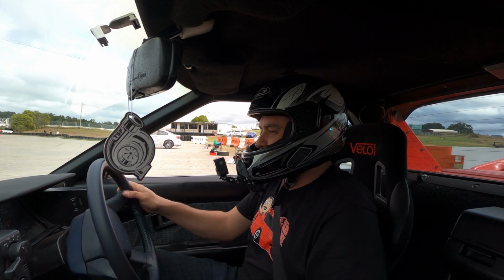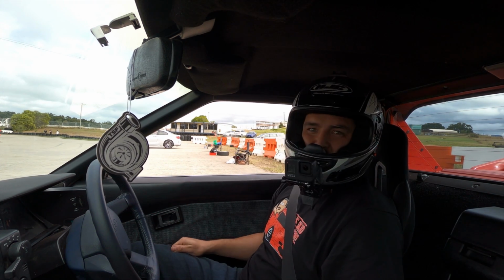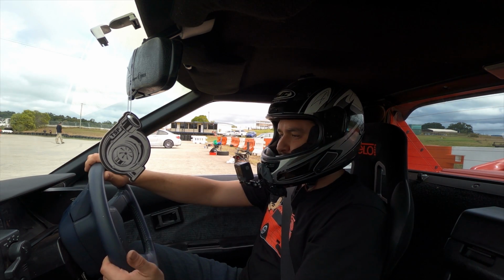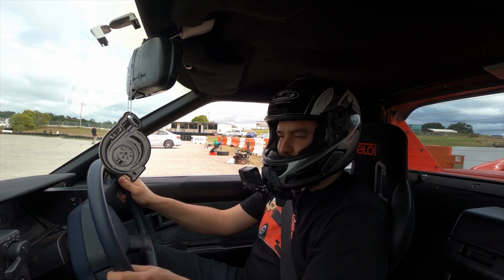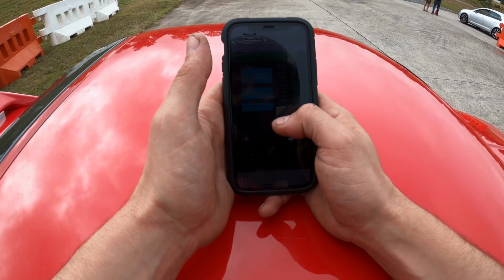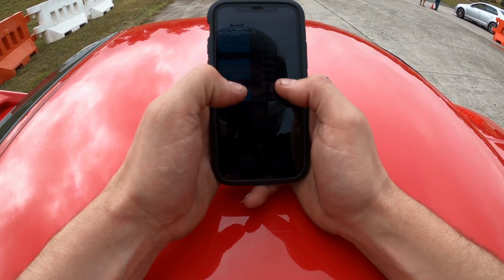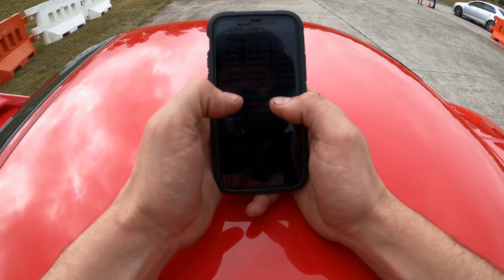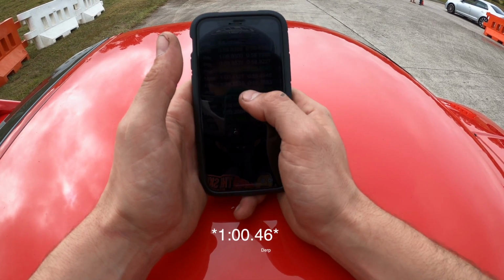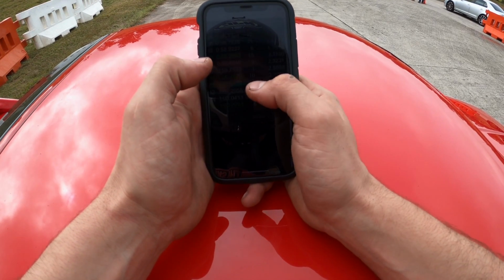It's a weird feeling because I know there's that point where this car, there's no coming back from. Once you get past that point, you ain't bringing it back. So as I said, you can jump onto Natsoft and you can check your times. Apparently I've had 10 laps. My last lap was 1 minute and 46 seconds. So that's my best lap to date.